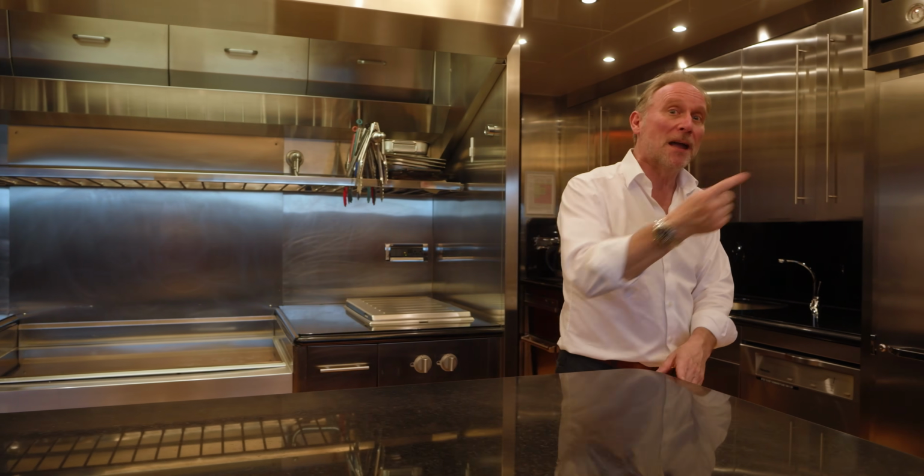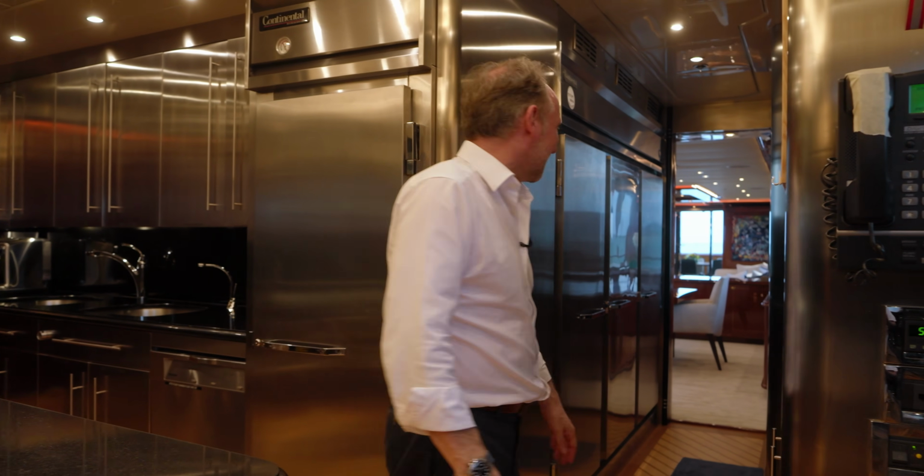Let's go from the galley back around and take a look at the staterooms, because this yacht has a surprise to it.